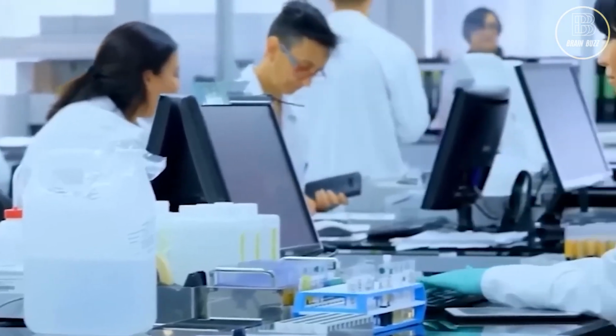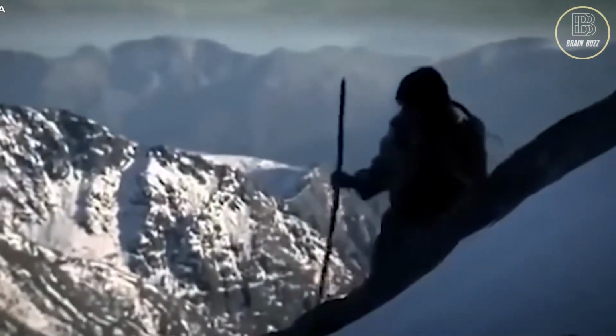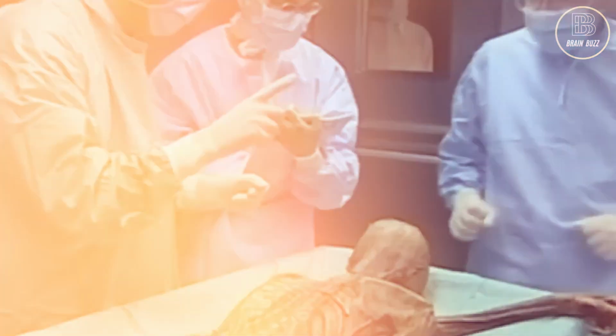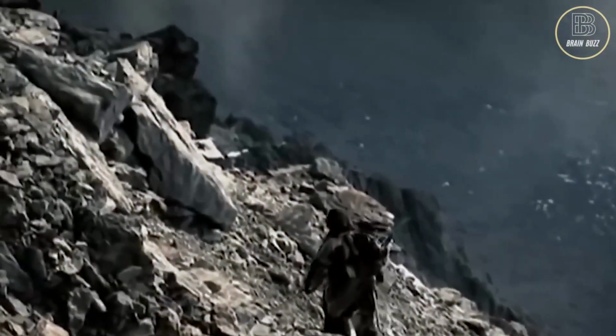First, there's next-generation sequencing, or NGS, a technology that's nothing short of a game changer. Traditional methods could only analyze small amounts of DNA, and the process was actually slow. NGS, on the other hand, allows for high-throughput analysis, meaning scientists can now sequence massive amounts of genetic data in a fraction of the time. This breakthrough makes it possible to work with highly degraded DNA samples from ancient remains, something that would have been impossible just a few decades ago.